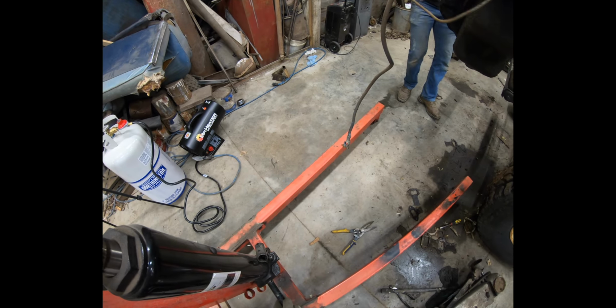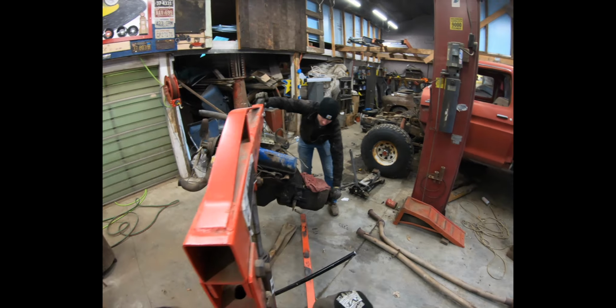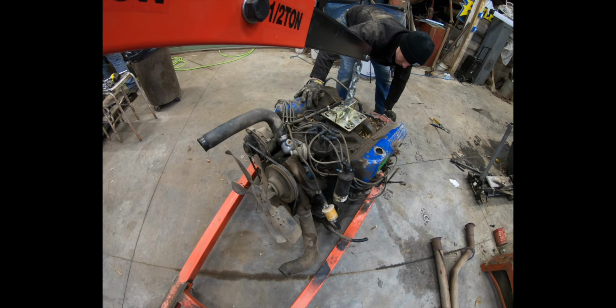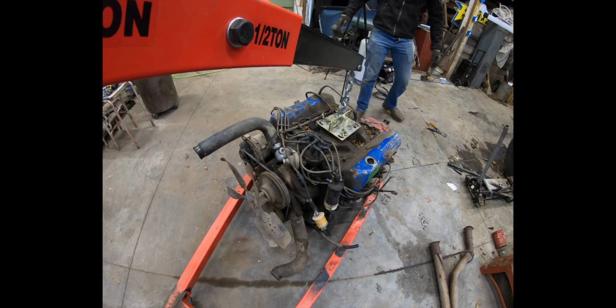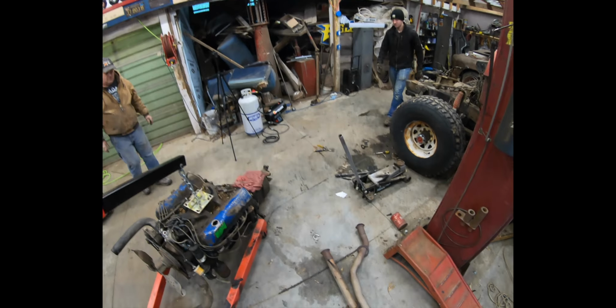Alright, I'll let you let down. Just slowly. Yep. This transmission's in hell of good shape, dude. You should see inside of it. I was pretty surprised. Well, there we go. He's out. Boom.